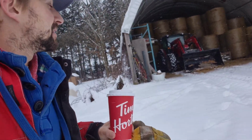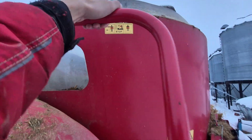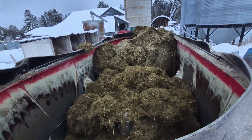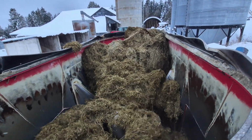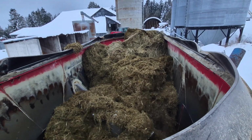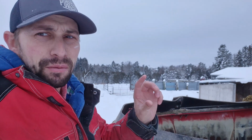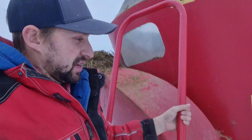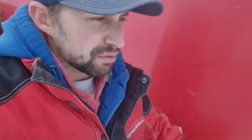Okay, let's start mixing feed. The bales are in, so now we gotta wait about 15 or 20 minutes to let that chop up. It smells so good. Something about perfectly fermented baleage. It smells so sweet that almost I could eat it. If it starts having that sour smell to it, generally it was probably put away a little bit too wet.